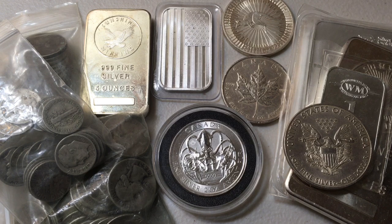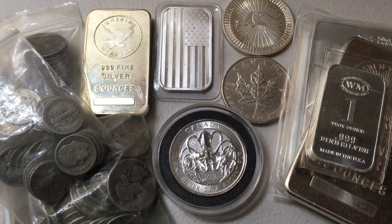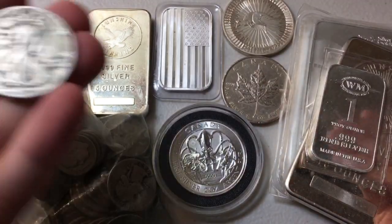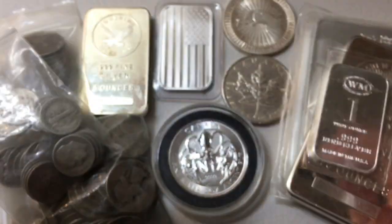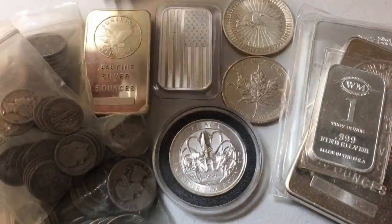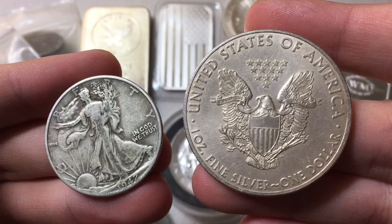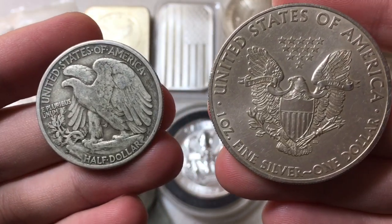But today I wanted to talk about silver coins. Sitting here in front of me, I have some silver coins, some silver rounds, some silver bars, some 3/9s fine, some 4/9s fine, some 90%. Just ignore the bars and rounds. Let's focus on the coins today. I want to talk about how different coins have different face value and how it is as irrelevant as it could ever possibly get.